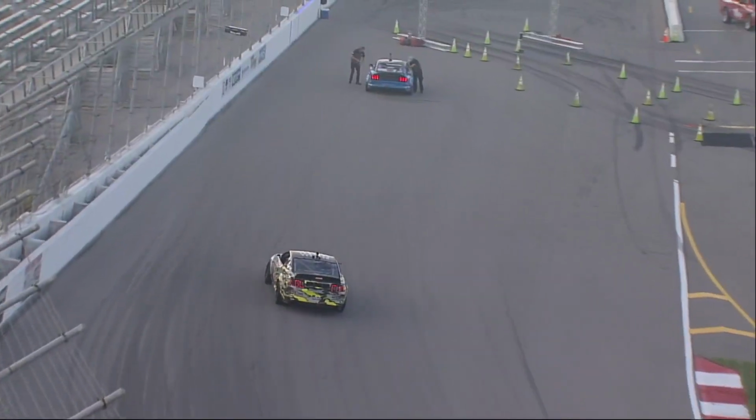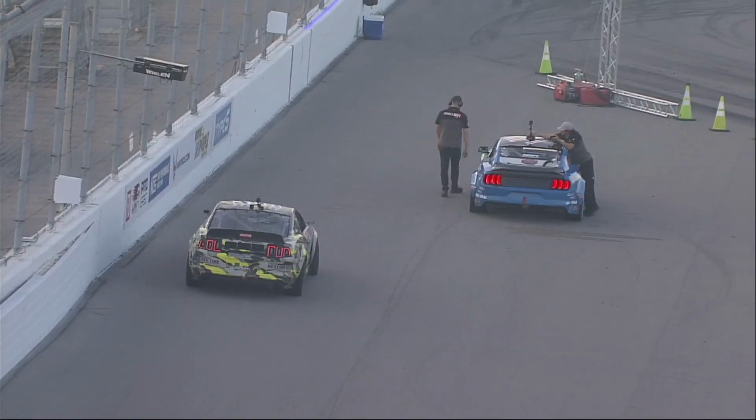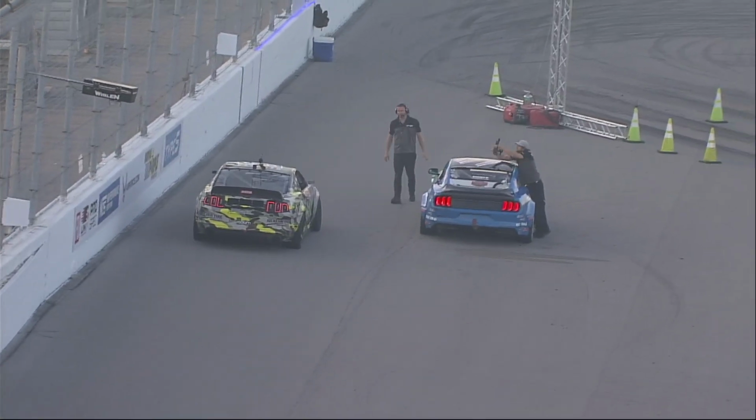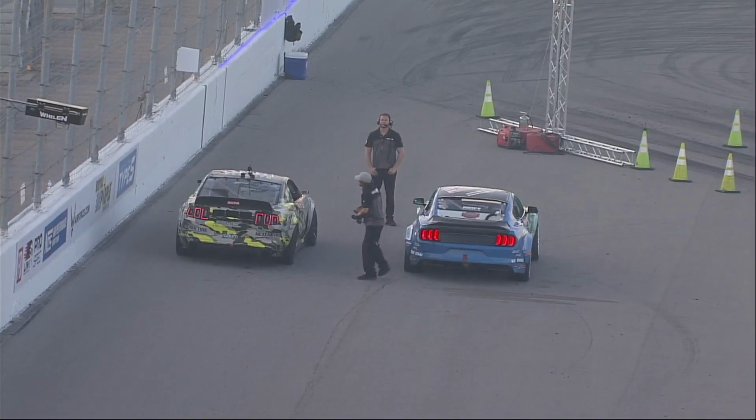And so now we will go to the judges and find out who's moving on into the top 16. Gonna have to assume this is one of the easy calls here. Justin Pollock, Trenton Beecham.